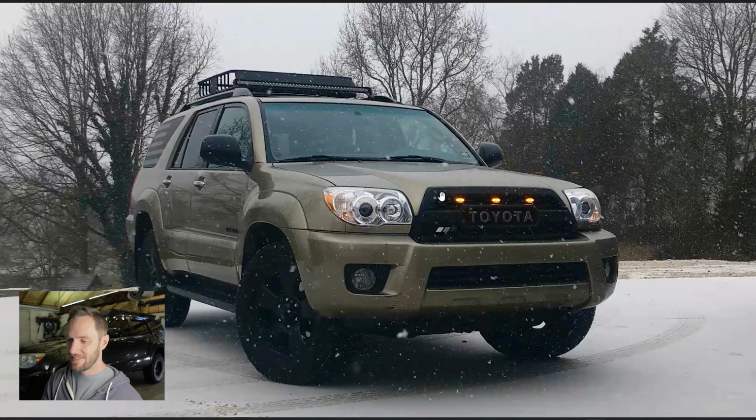Again, especially on this color, I think color matching the surround is the way to go. Just a big black blob on this. It's tough because it just kind of looks like you inherited your grandpa's 4Runner and you started bolting crap to it. We got another roof basket, not a fan. He does have a single row light bar up here. It looks like kind of similar to my old setup that I had.